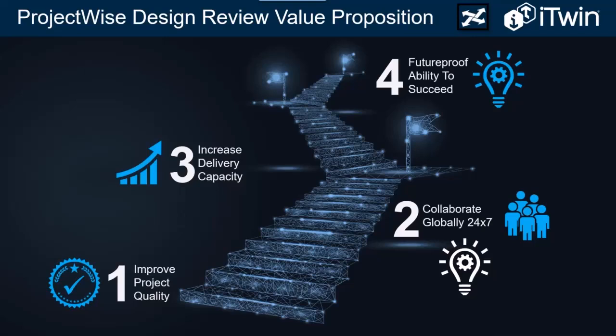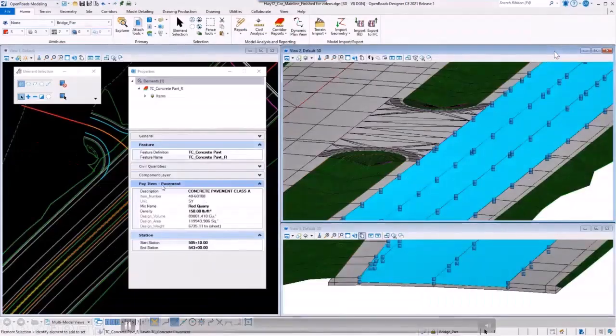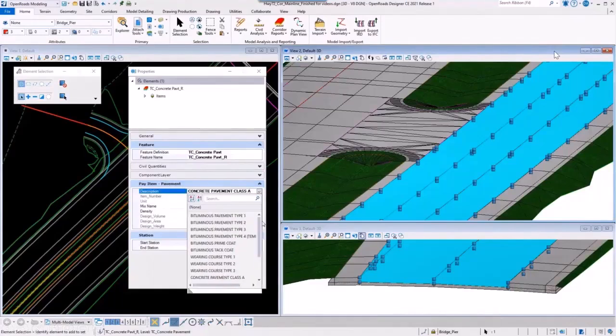So where does this all start? Well, to me, it all starts with the model. We have to have a data-rich model. So we've got to increase the value in the model and the information that we provide that can be extended through the life cycle. So let's take a look at some of the paradigm that we offer here.